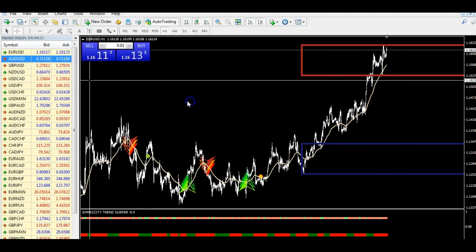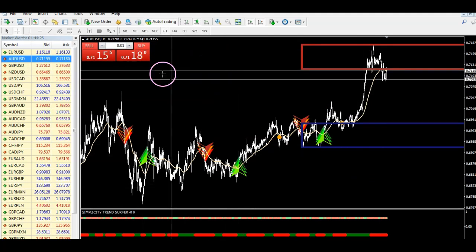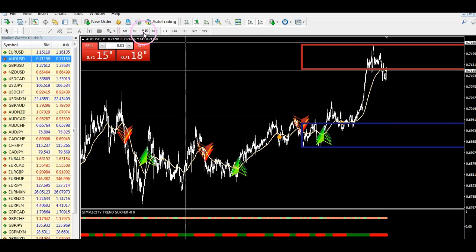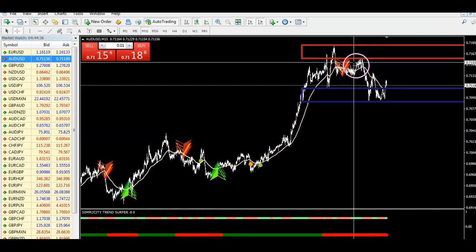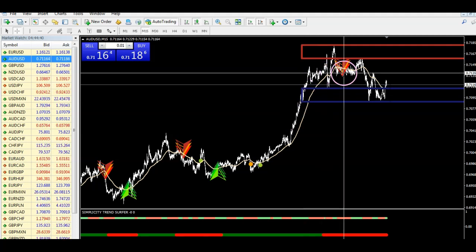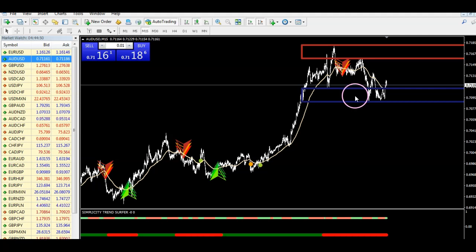AUD USD. Yesterday, I entered this trade right here on the 15 minutes. That signal right there worked out real good. I only went for a few pips because I was going against the trend. He went all the way to 35 pips. I think I got around 20 pips around this area, but I knew that I was going against the main trend, the 4 hour.